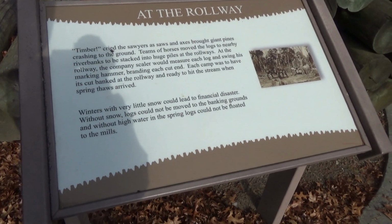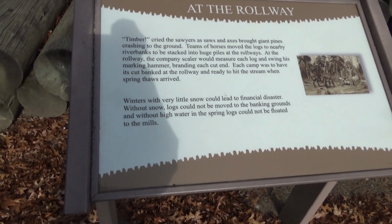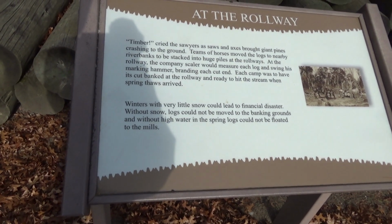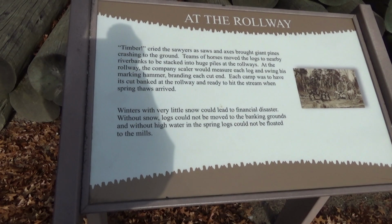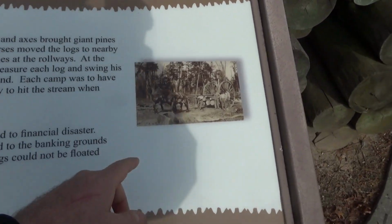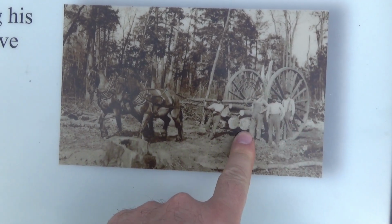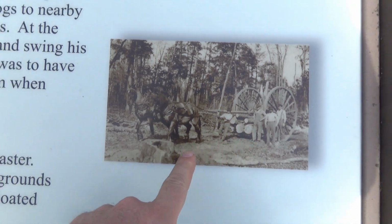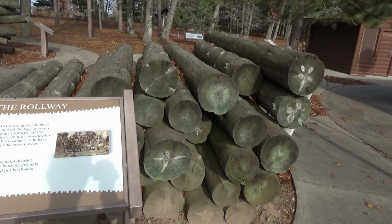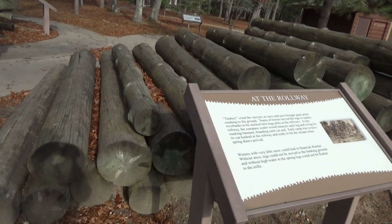Wow, so logging was done in winter. Winters with very little snow could lead to financial disaster. Without snow, the logs could not be moved to the banking grounds. Without high water in the spring, the logs couldn't be floated to the mills. So they worked all winter, stacked up their logs. They had horse-drawn wagons. That is impressive. They stacked up the logs by the rivers, and in the spring, they'd float them away.